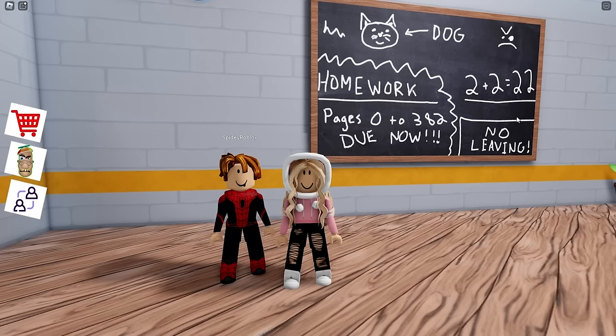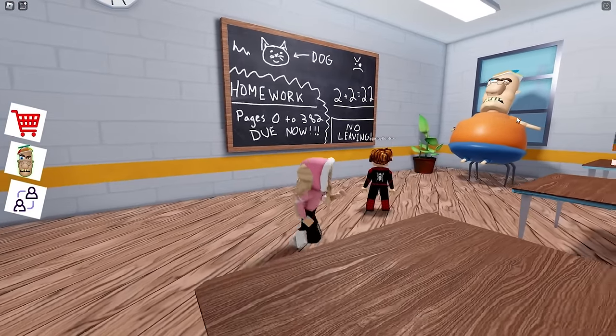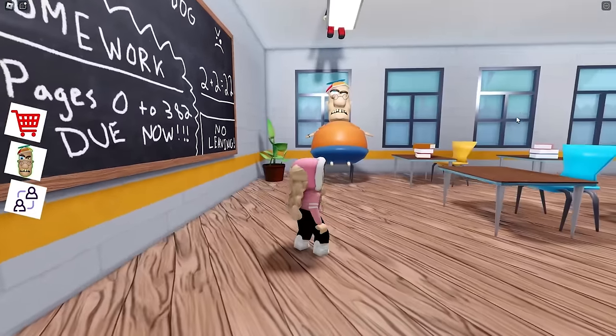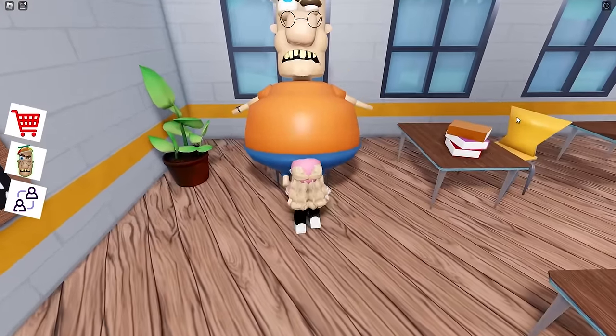Alright. So we're inside of Mr. Sprinkles' school. We need to escape here, but this is a teamwork obby. What the heck? This board is completely messed up. How is 2 plus 2 22? Yup! This is totally wrong, because 2 plus 2 is 6!